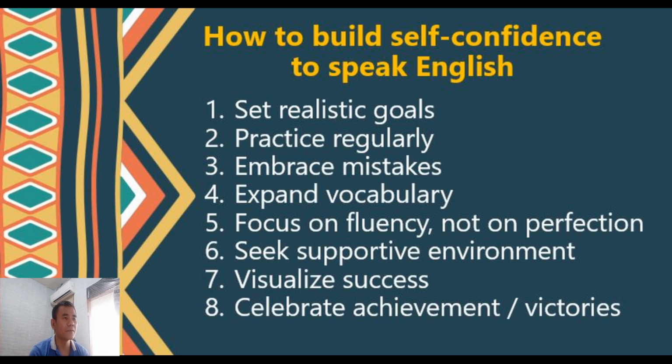And the seventh step is visualize success. So here, what do I mean by visualizing success? You need to visualize yourself speaking English confidently and successfully. You can imagine yourself in engaging conversations. You can imagine yourself expressing your ideas, or sharing your opinions and being understood by the people, by individuals, by communities around, right? Or you can visualize positive outcomes that can help you to boost your self-confidence and also to reduce anxiety when you are speaking English, right? That is the seventh step.